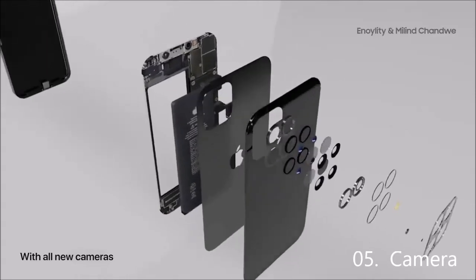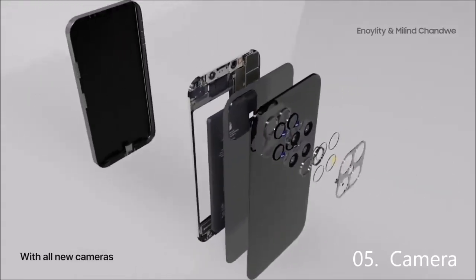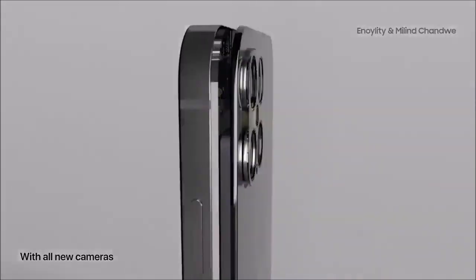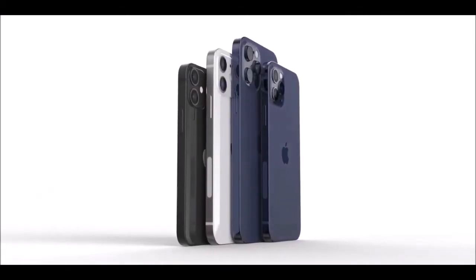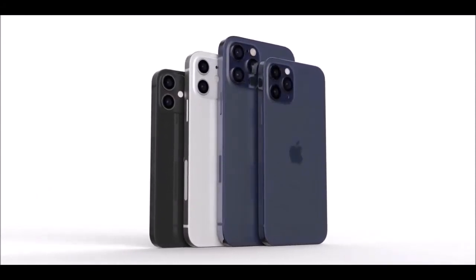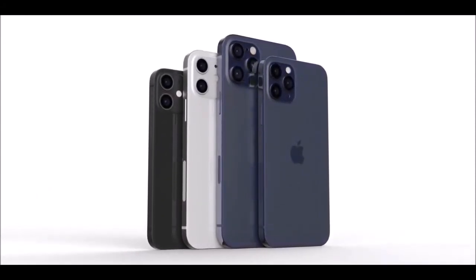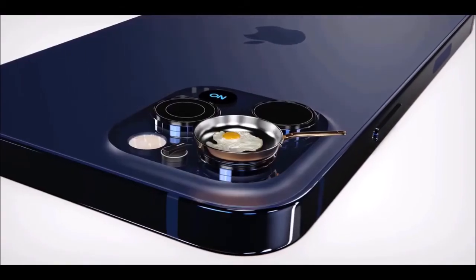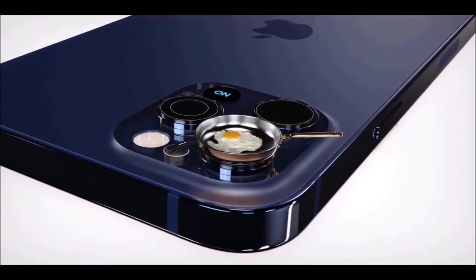Number 5. With every iPhone upgrade, it's tradition to expect some upgrades in the camera department, and the 12 Pro is no different in this regard. The 12 Pro features the same triple lens camera setup as the 11 Pro. The only hardware difference is that we're getting an f/1.6 aperture on the primary lens instead of an f/1.8 lens on the 11 Pro.